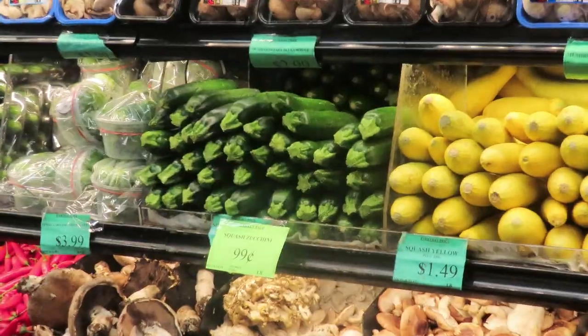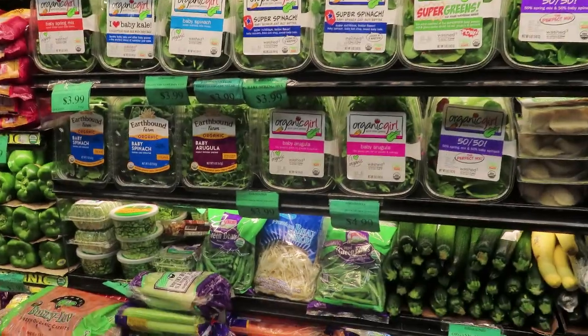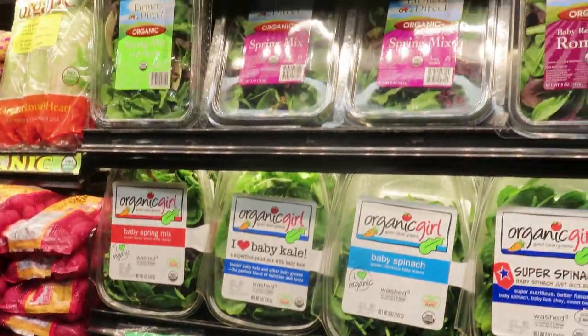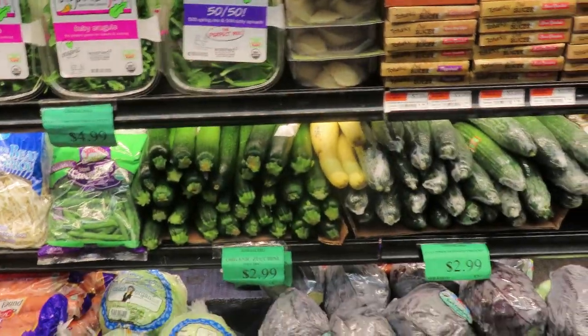This is where you want to stay away from. Show the man over here real quick. This is the section you might want to stay away from. All of that package process. All of that stuff that's pre-cut already, all that package, you don't really want to mess around with that.